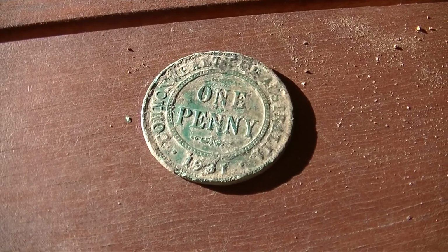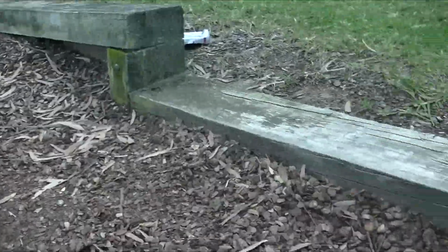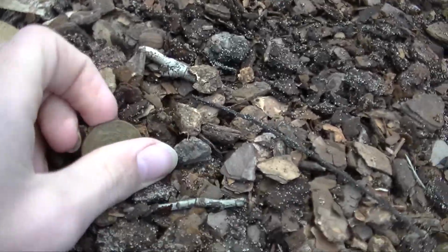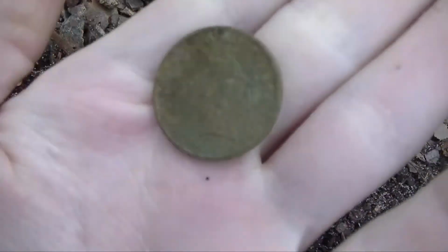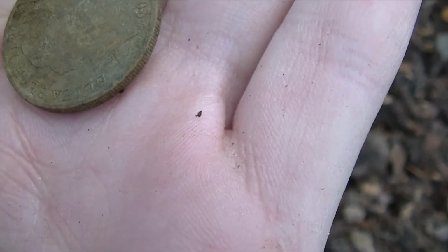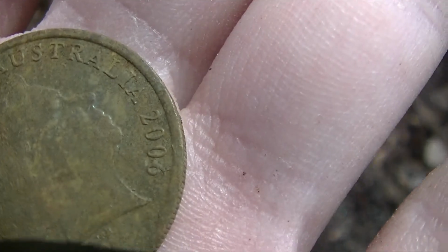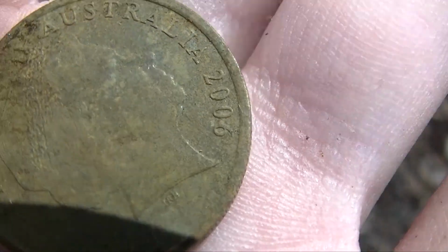Alright guys, so we're at a new location now. I just hit this park kind of thing. And I just got my first coin here. Just a 10 cent from 2000. I think it's just 2000. It's either that or 2006. Alright, cool. Let's keep going.